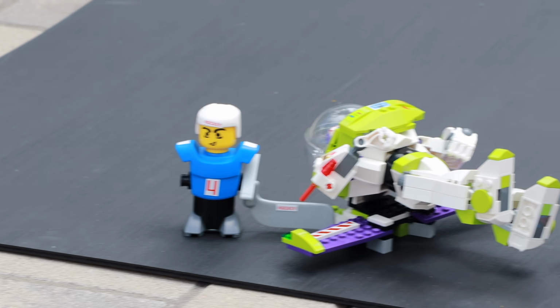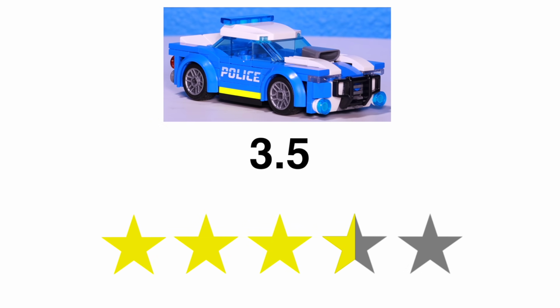And the police car took out Buzz Lightyear. I'm gonna rate the police car 3.5 stars.